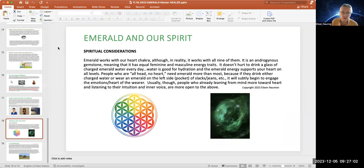Okay, emerald in our spirit. Emerald works on our heart chakra, although in reality it works with all 9 of the chakras. It is an androgynous gemstone, meaning that there's an equal feminine and masculine energy traits within it. It doesn't hurt to drink a glass of charged emerald water every day. Water is good for hydration, and emerald energy supports your heart on all levels.